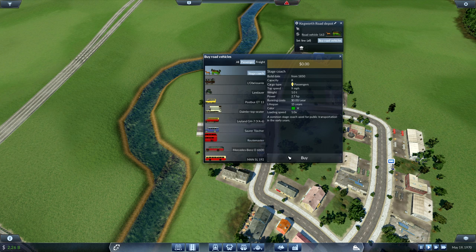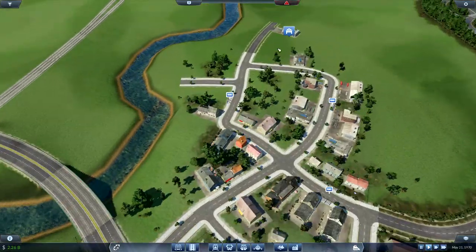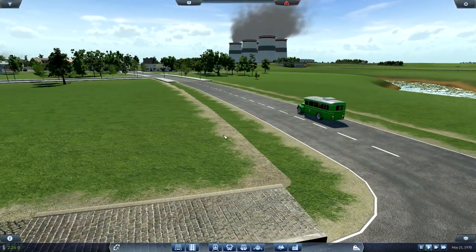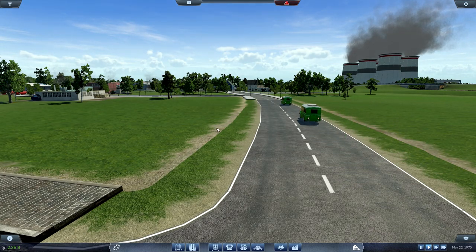So, we'll just have... That's not what you got selected, though, is it? No, you've just put some coaches on, which is lovely. Right. You get on there. Set line all 865. That should be good enough. We'll see how that goes. Here they go. There we go. A lovely green little 865s. Away they go. Nice big chunky wheels.